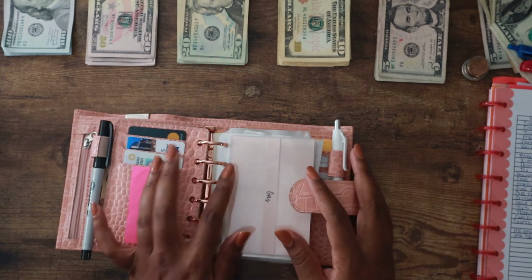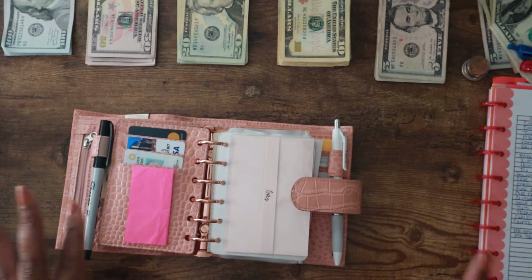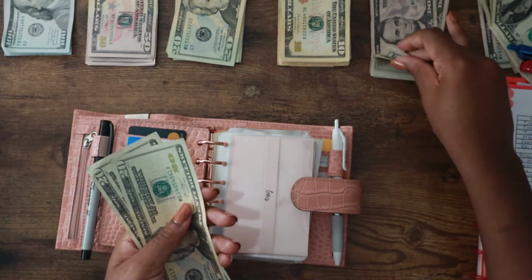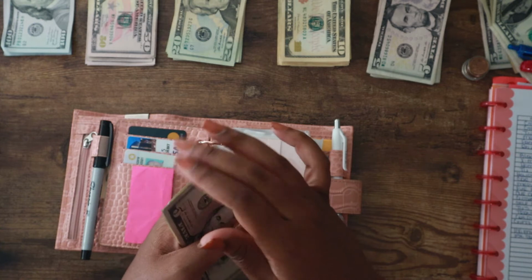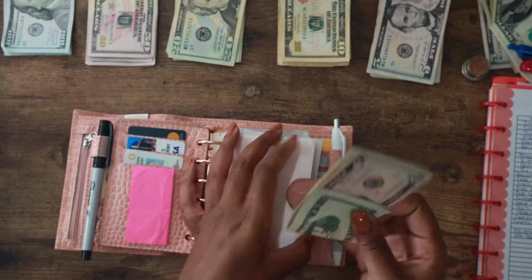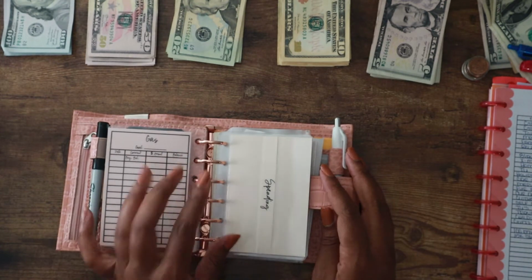Okay, so starting with gas. Gas is actually going to get $50 now because it takes $25 to fill up my tank each time, so $50 will get me through. So I did that in 2 20s and 2 5s. So 20, 40, 45, 50. And this will get me through. When I do leave the house, I have quite the drive to get to my job, so taking up a little bit more. So that's gas.